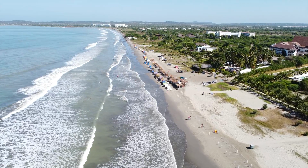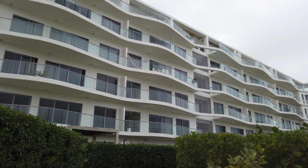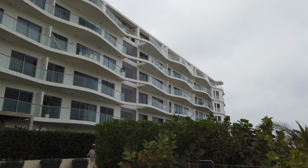This property is located in the Oceanfront north of Cartagena, Colombia. It's about 20 minutes drive from the historic center, and you can find a property like this one for about 200,000 US dollars, which in the local currency is about 700 million Colombian pesos. You can also rent, if you want to long term, a property like this one for about $800 to $900 per month, which is about 3 million Colombian pesos, or you can Airbnb it for about $100 per night.